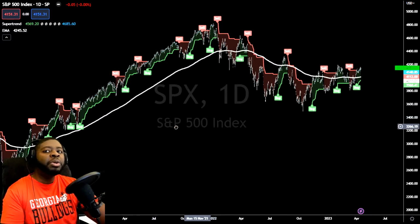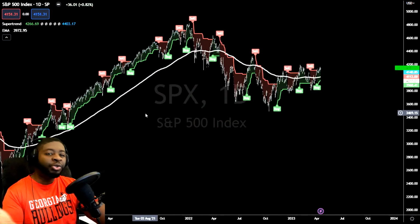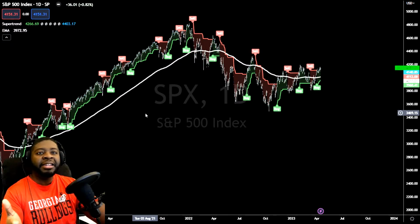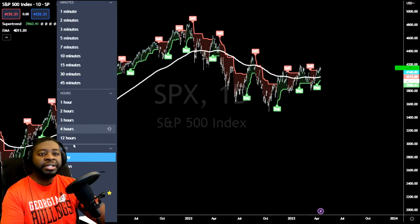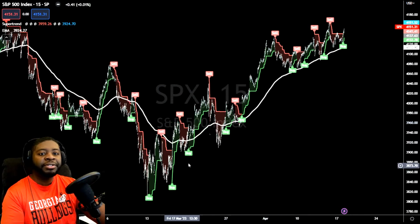So we see what the trend is here, right? So the 200 gives us a trend, just as it would if we weren't using that indicator giving us the buy and sell scenarios here. All right. So we want to talk about day trade. So let's go to, again, let's say a 15 minute. All right. So this is the 15 minute.